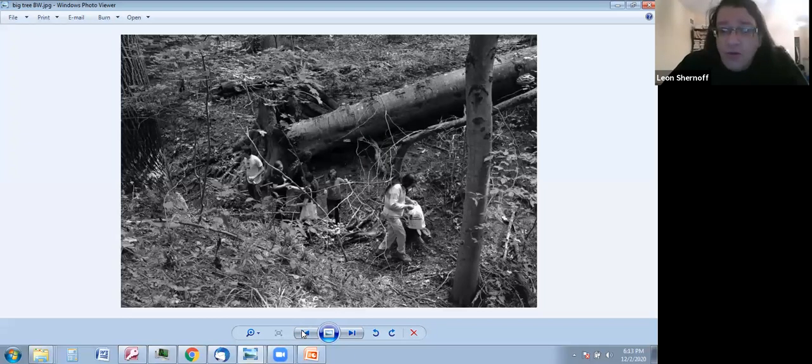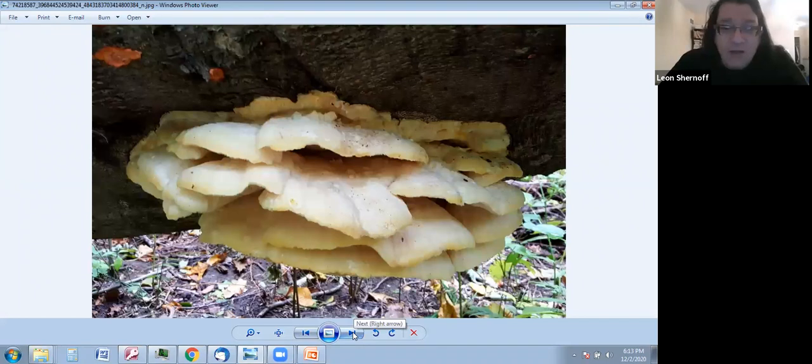We don't really know much about its edibility because no one has ever found it in situations where they were like, oh my God, I've been pulling them off the trees to eat. Seems pretty tough. But just letting you know it's out there.